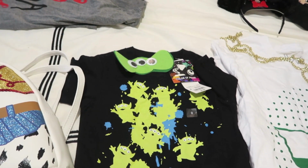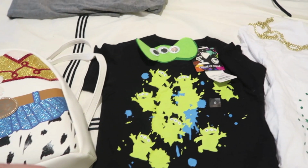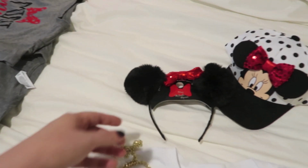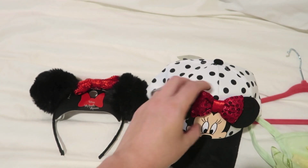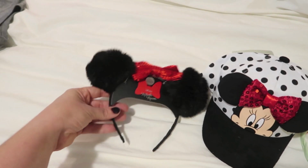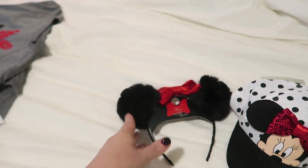I had a t-shirt that I was gonna wear, a Pizza Planet t-shirt, but I pulled it out and realized my cats had eaten holes through it, so I need to go get a new one of those at Target. And then these are Primark finds as well. I love this Minnie Mouse hat. It's so cute with the bow and the ears. And then this headband is so darling. It's like pom-poms. It was $3.50. It's such a good deal.